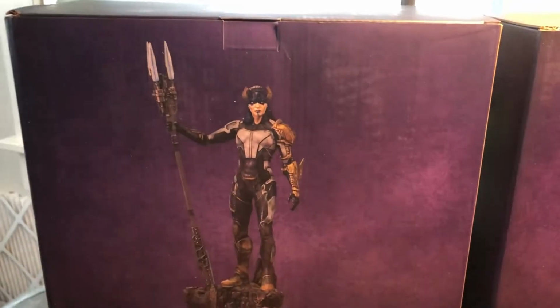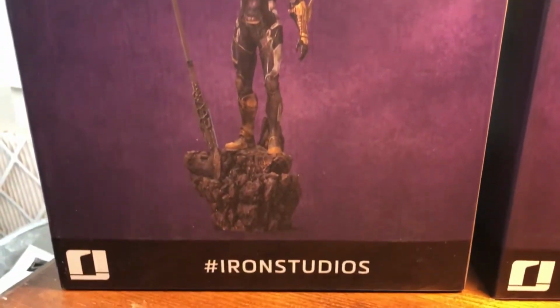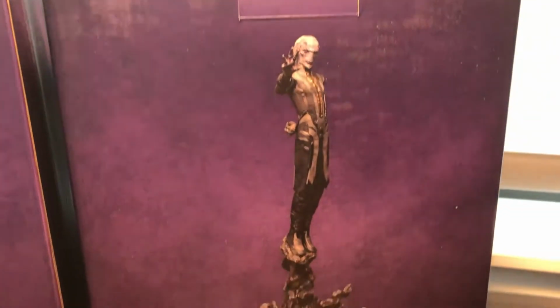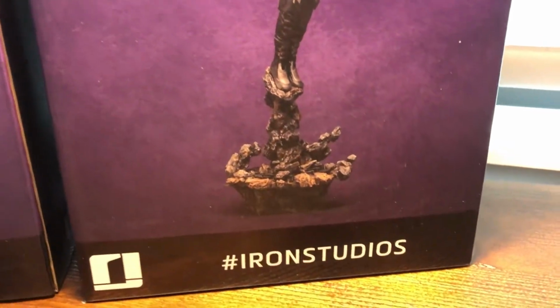So you can see here, this is really what we'll see inside. And just again, Iron Studios. I like that new Iron Studios logo. I think they've done a good job with that. It looks good. And then finally, the foreside, kind of a repeat of what we saw earlier.